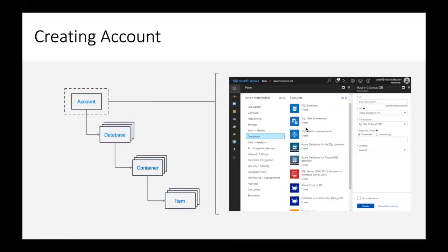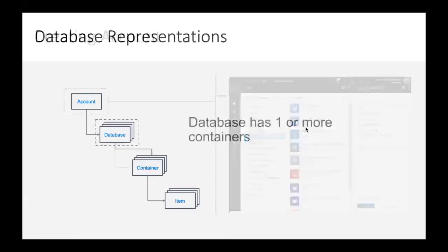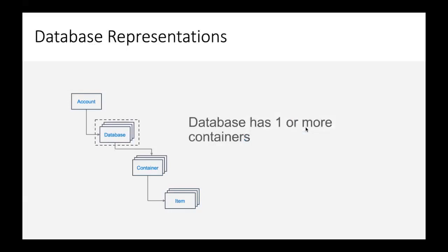Once you are done with it, the next step is to create your databases. So the databases can be one or more. And in the same way, databases can contain containers, and containers can contain items.